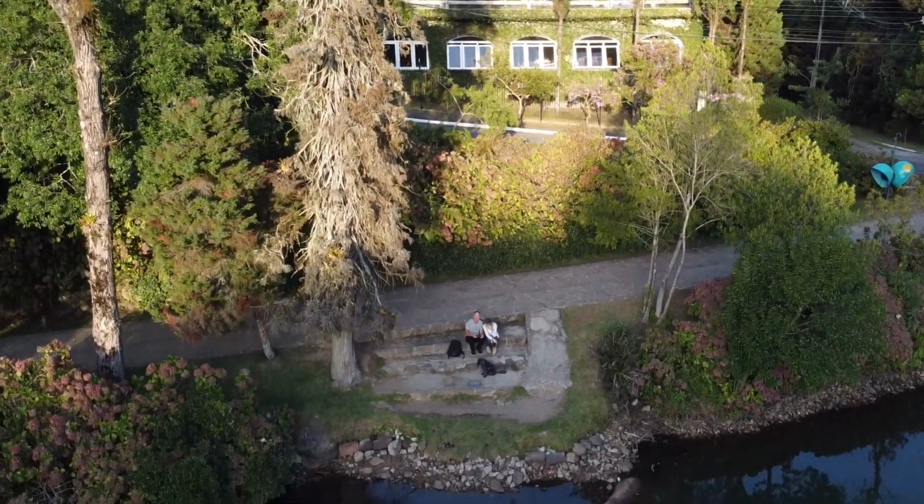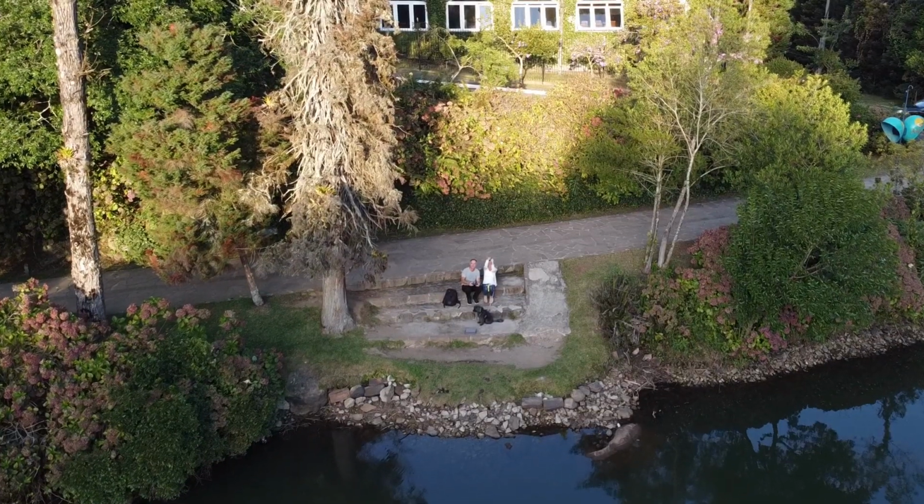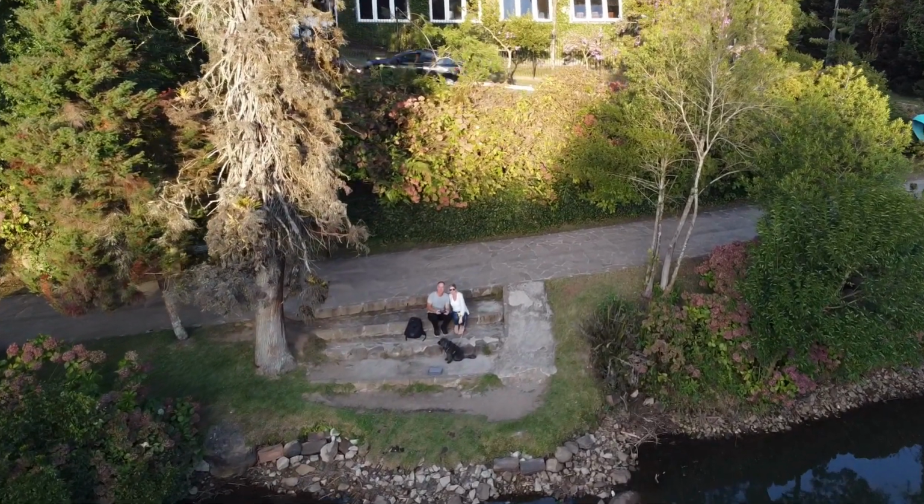And there's my dog. It looks like a Portuguese water dog, my wife.